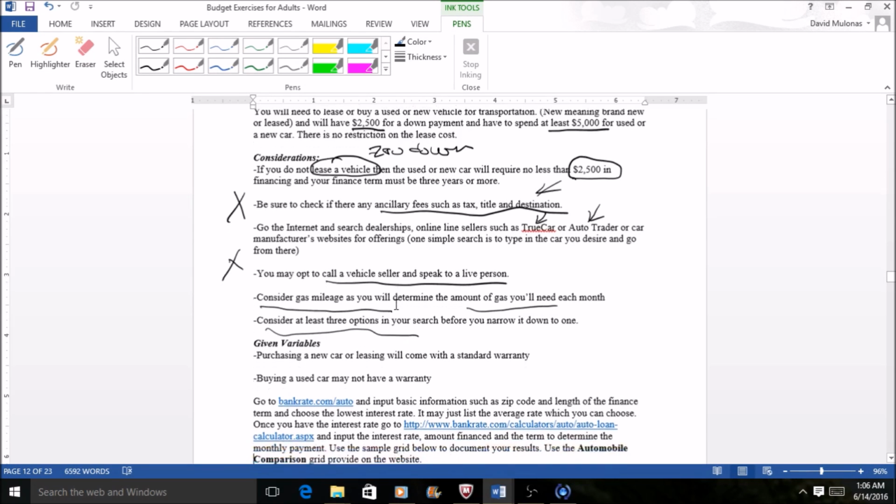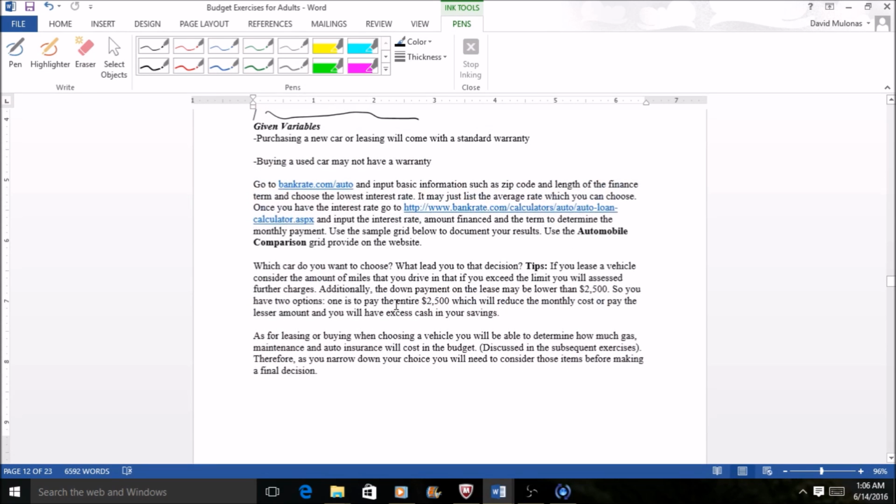Now we have some given variables here. Cars that are new are usually going to come with the standard warranty. That's pretty obvious, but always know what that is. And if you buy a used car, it might not have a warranty. In a lot of cases they don't, or they may say we'll give you 5,000 miles, or 4 months or 5 months or 6 months, whatever they want. They'll cover X, right?